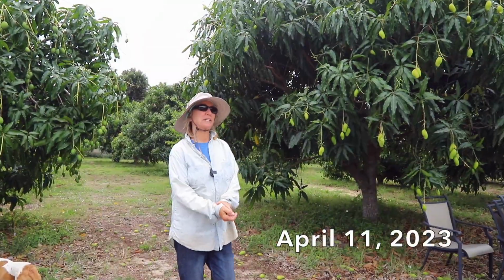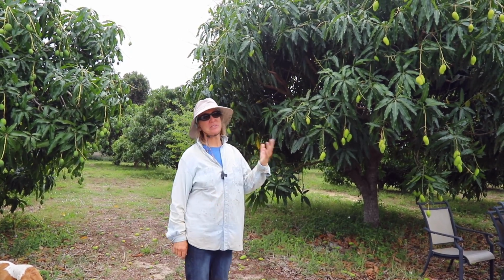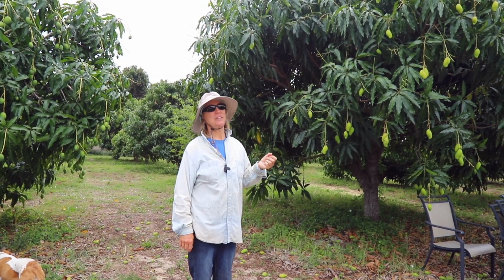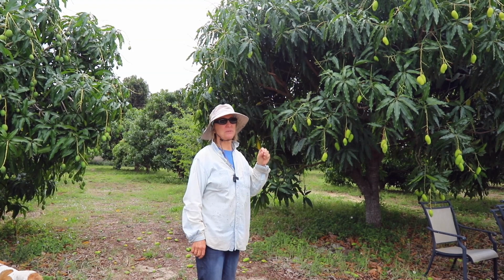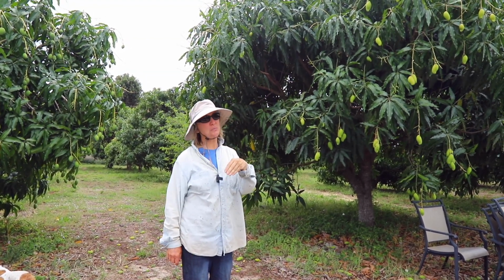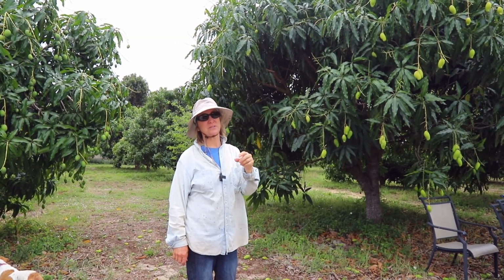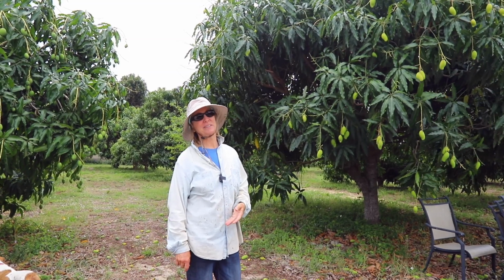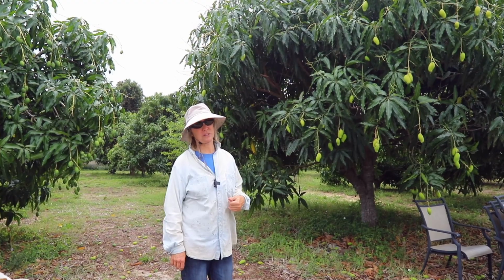We're in the middle of April now. The mango trees have mostly completed flowering, and they've set fruit, and there's been some fruit drop. Usually the fruit drop is when the mangoes are very small and there's just too many small mangoes on a panicle, and a lot of those small fruit will drop.